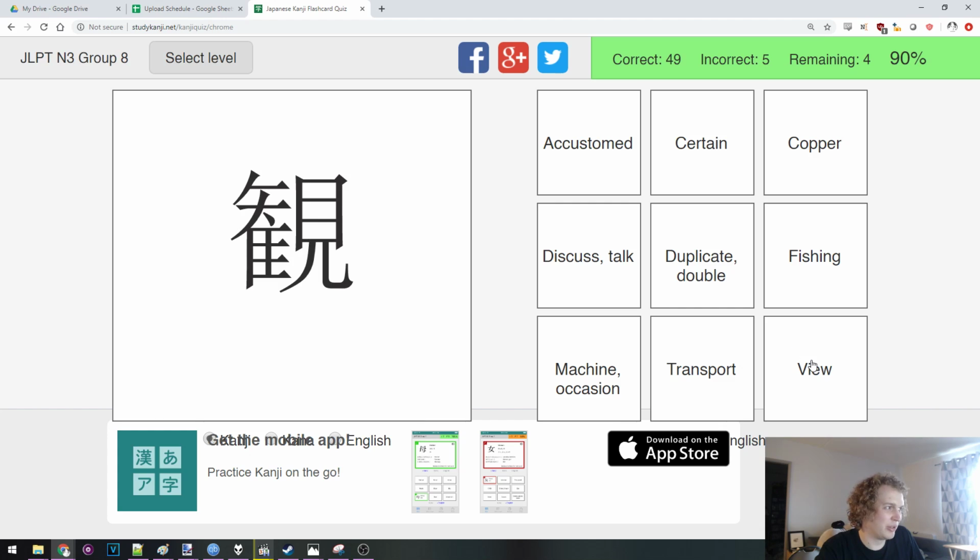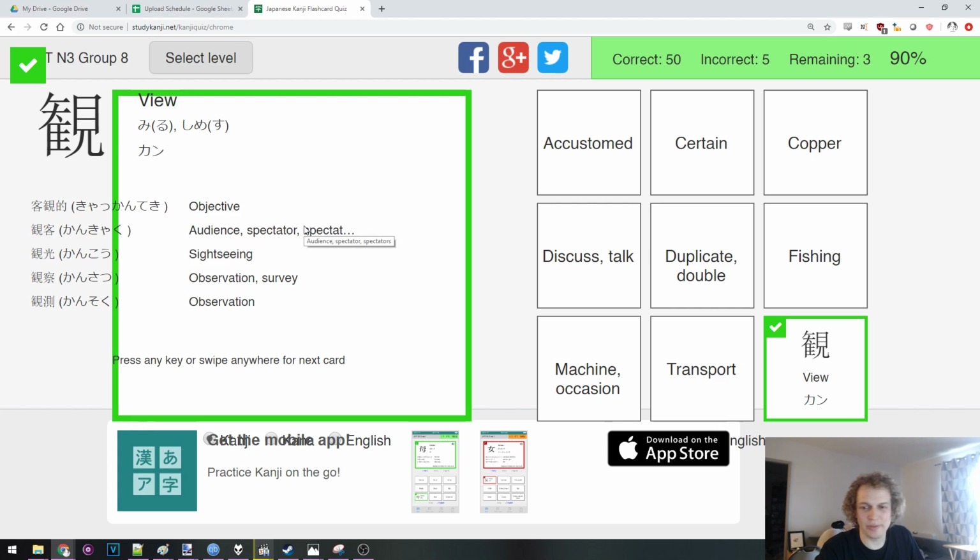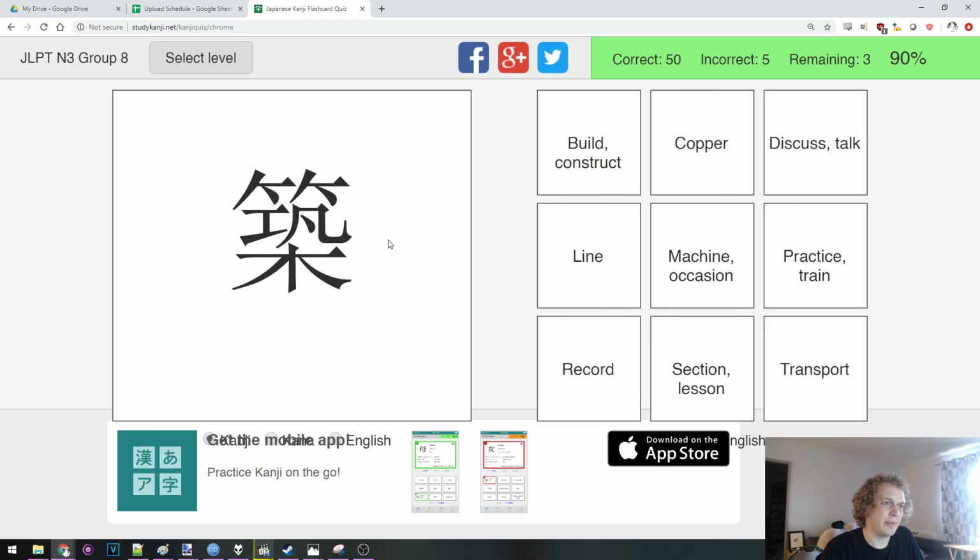This is view. So let's say we've got a bird that's being protected. What can it see? Well, it has a very nice view. It's sheltered in the branches of the tree. Safe in the hands of love, or something like that. What was this again?